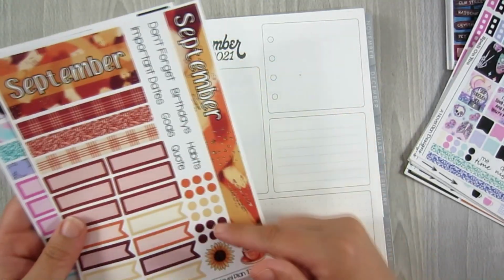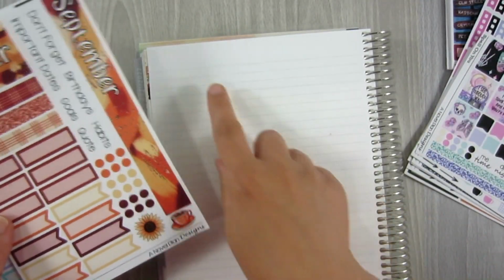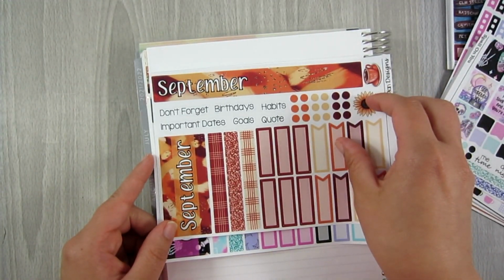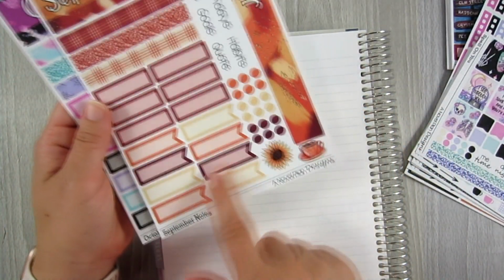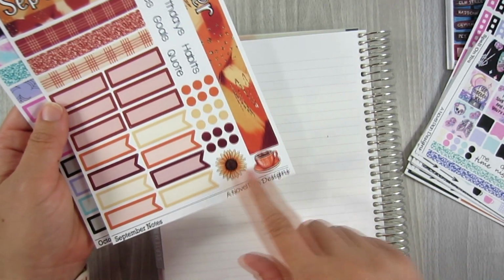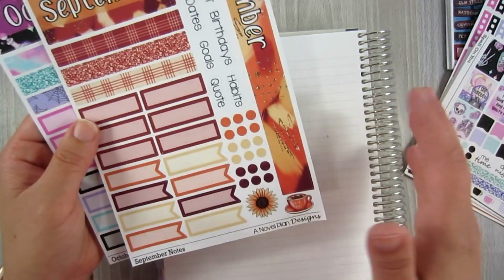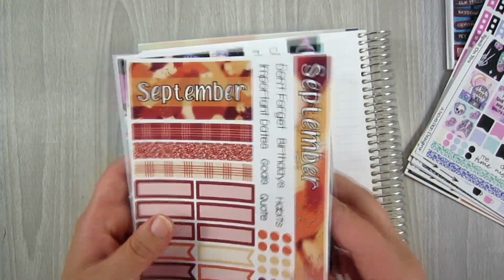I then took this side strip here, and I intentionally had that to be used to go across the top here. So you could label this for September as well. And then more boxes down here to use for goals if you want, some dots to use for checking off, and a couple pieces of deco. So very minimal notes pages kit. Again, I will have a plan with me showing you guys how these look.